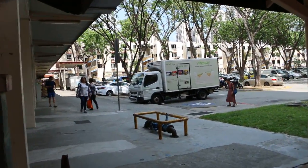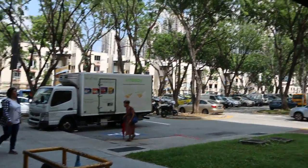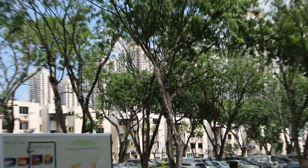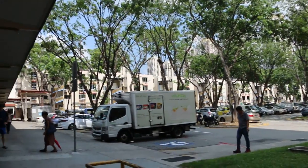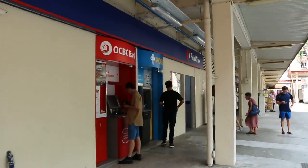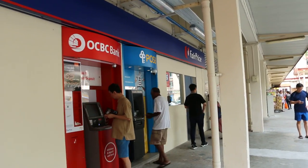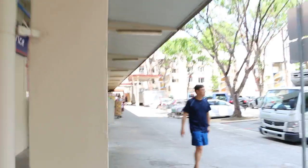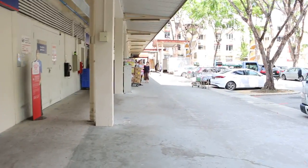This is Singapore, Toa Payoh town, about 11 o'clock, the POSB is the one I'm going for to draw some money. I shall stop now.